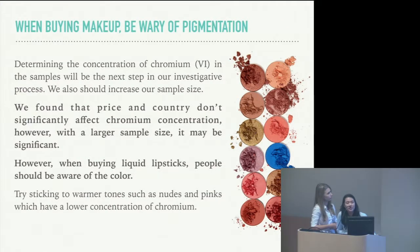So what does this mean for you as a buyer? When buying liquid lipsticks, you should be wary of the color, but not so much the price or where it was located. Although, you should keep in mind that with a larger sample size, it may be statistically significant. And you should try to stick to warmer tones such as nudes and pinks, which have a lower chromium concentration.